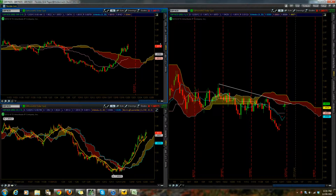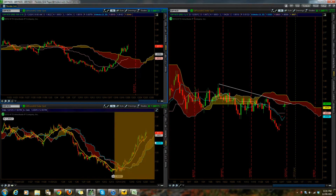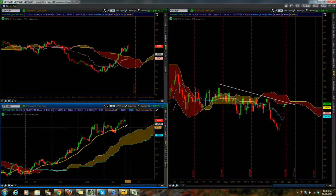And with pound kiwi right now, keep in mind that I'm still going through some chart troubles. As you can see on the right hand side, this is the daily chart. Top left is 4 hour and bottom left is 1 hour. We won't be covering the 1 hour so much, I just have it there. And this is a 20 EMA on a 1 hour chart. This is the 4 hour Kijun, and the daily on the right hand side has both Tenkan and Kijun.